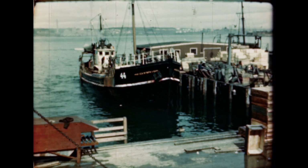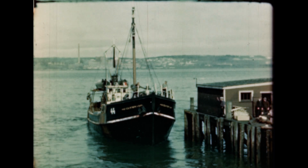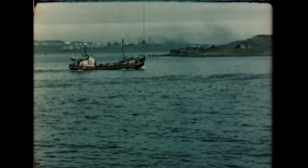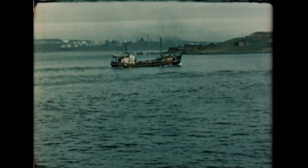Most efficient boat on the banks today is the trawler. It's the most modern of all deep-sea boats. Yet the origin of the use of the trawler in fishing is very old. Trawl fishing was known in England as early as 1376, and the use of the trawl may have been introduced much earlier than that.